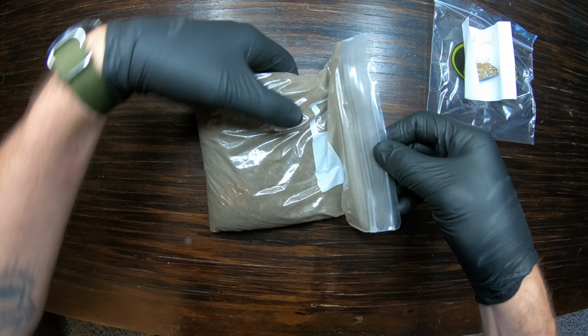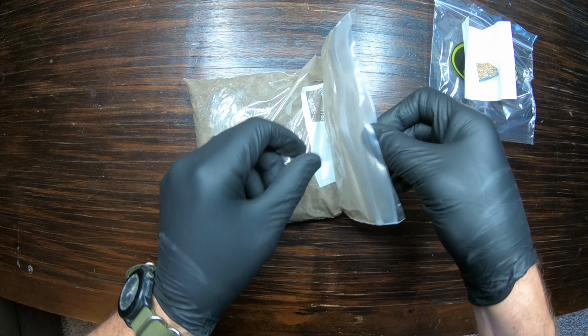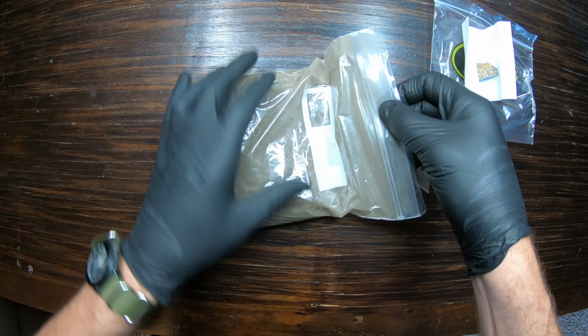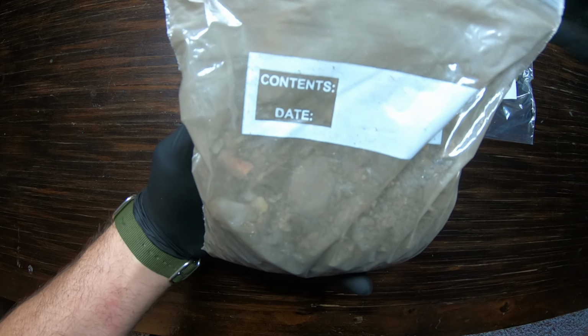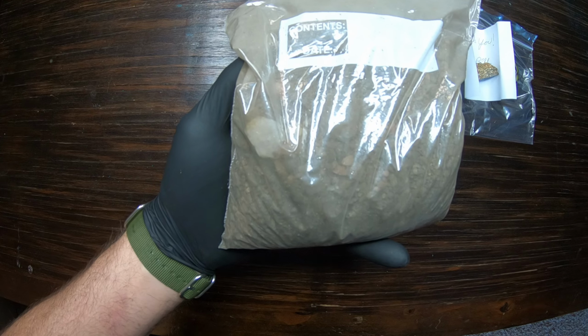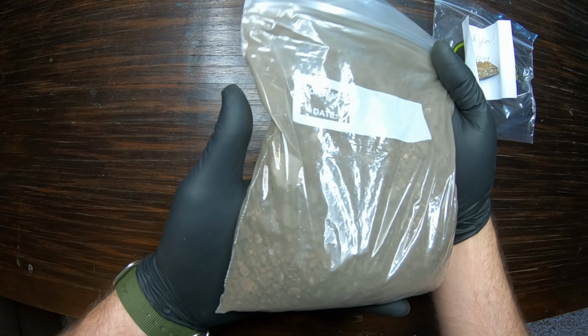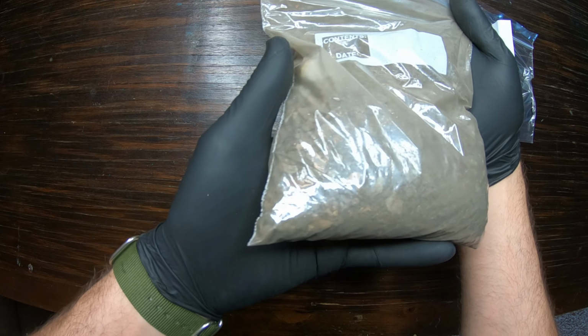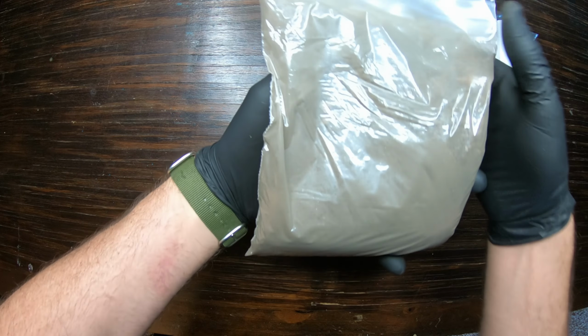It is single bagged, but it's like a heavy duty Ziploc bag. It did not bust. It did not bust, but it looks like it could have. It almost busted through, almost. Like, I would suggest maybe double bagging this thing.